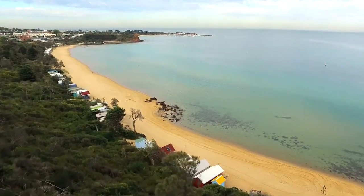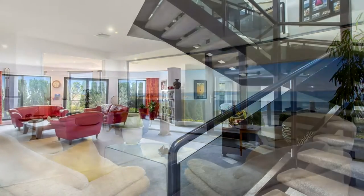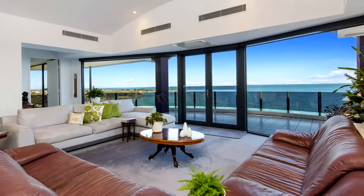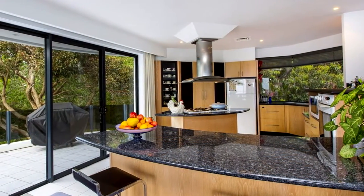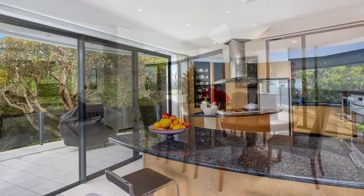With grand entertaining areas on each level, all framing the sparkling bay with floor-to-ceiling windows and sliding doors to patios and balconies, the top floor forms the incredible hub of the home with high curved ceilings and a superb kitchen featuring integrated dish drawers, an island bench gas cooktop, walk-in pantry, and sliding doors to a sheltered morning balcony.